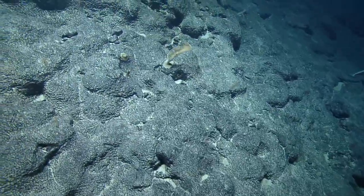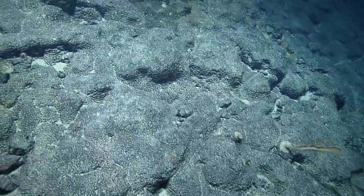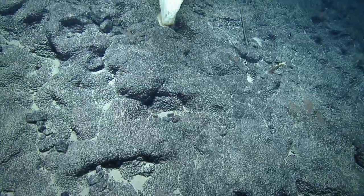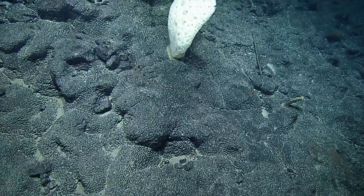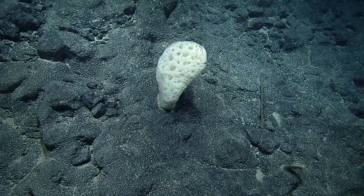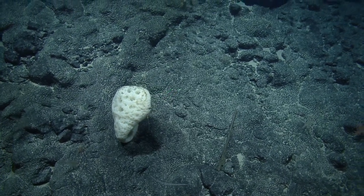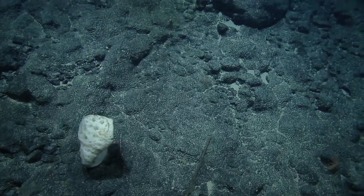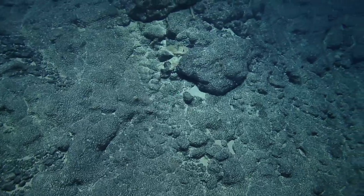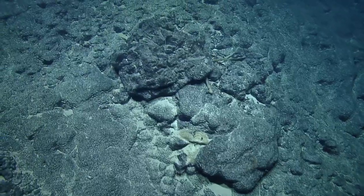A lot of old holdfasts and sponge stalks and another red thing. Sponge. Is that another polyopagon? Polyopagon? Yeah. It sounds like a shape.